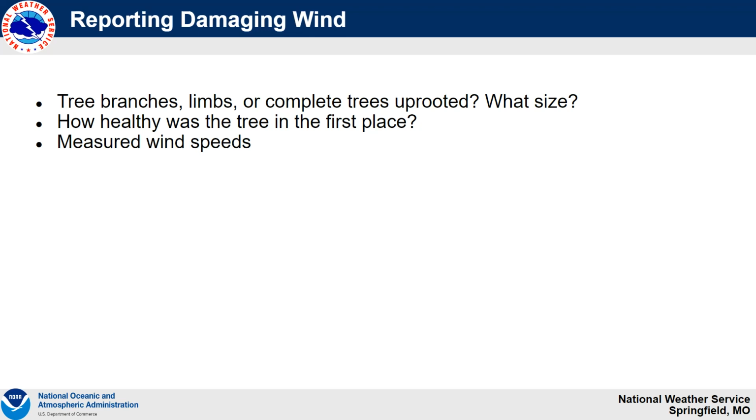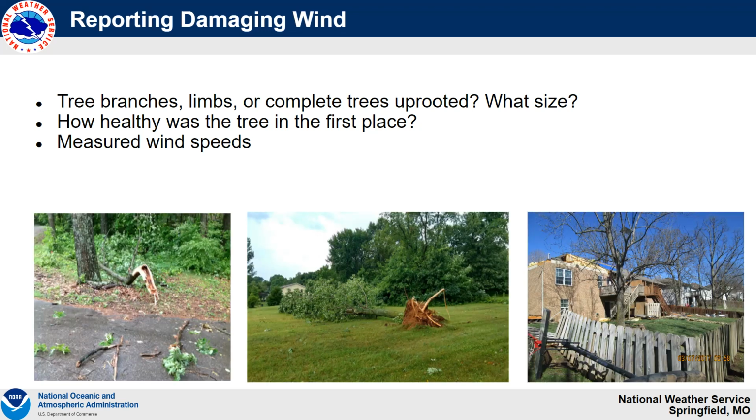We're looking for measured wind speeds if you have the capability to do so. It's very difficult to estimate wind speeds, especially as they get higher. So if you're able to measure the wind speeds, maybe you have a weather instrument at your home, that would be very helpful. Here are some great pictures that have been sent in from the past. You can see some showing large limbs down. One of them is a tree uprooted, and the other one looks like some damage to an actual home from damaging winds.